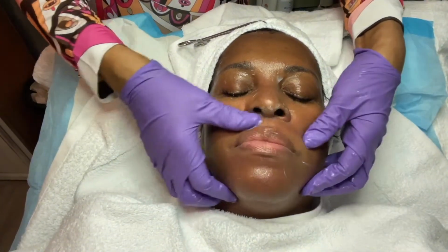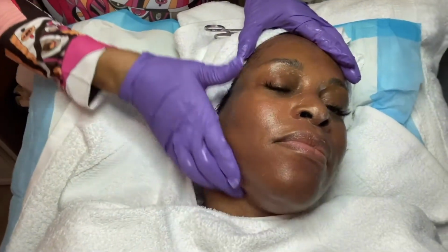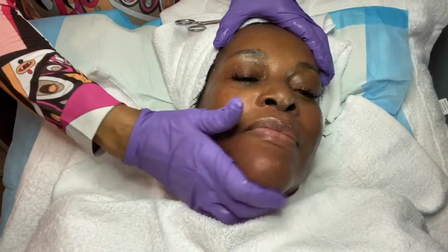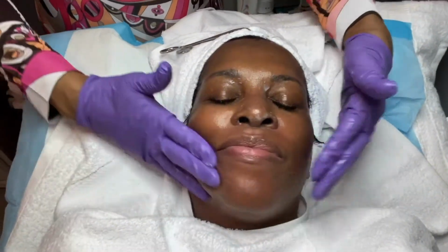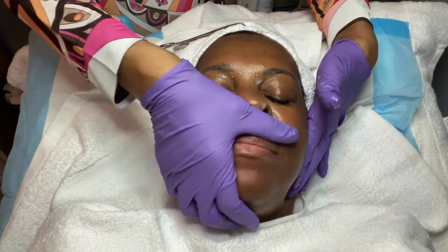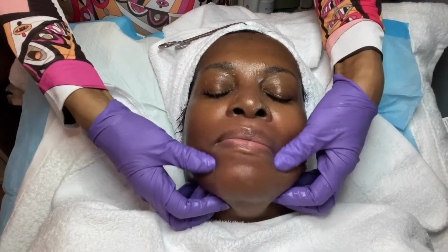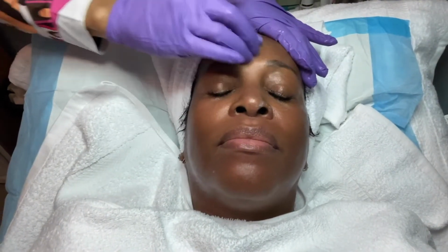Very creamy, and you're going to see how soft and smooth the texture's going to be even better after I massage it. And the trick to this glycolic wash is to massage it in until it dries, which takes time. And you don't miss a spot. This is the area most people miss. Over the lips, under the mouth, under the eyes, the bridge of the nose, and this little area right here.